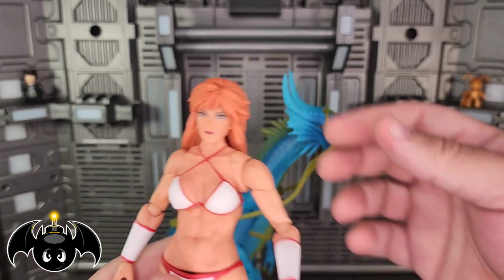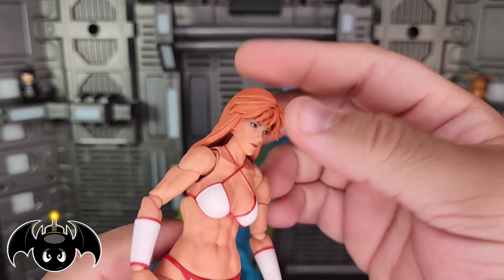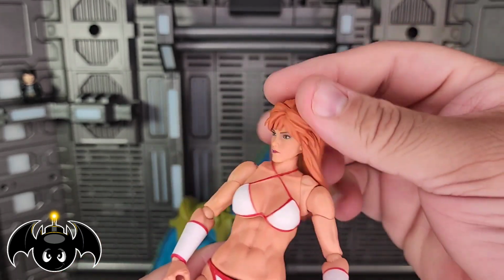So now moving on with her articulation here, the head is on a ball joint, so it rolls around fairly nicely. Does turn left and right a bit. The downed hair is gonna hinder a little bit. It kind of goes over the shoulders where it does that down look thing because it hits right here.